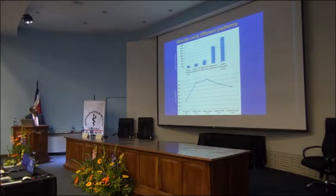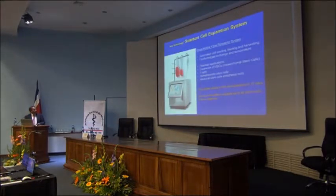So anyway, this is just comparing different platforms and showing how you can get millions of cells. This is over 1.4 billion cells within 10 days. So in other words, what Dr. Van Bussing alluded to, it doesn't take 2 to 3 weeks. Instead, you can get the product back to the patient within 10 days. And this is a system that we're going to adopt pretty soon. We are in the process of building a new facility.